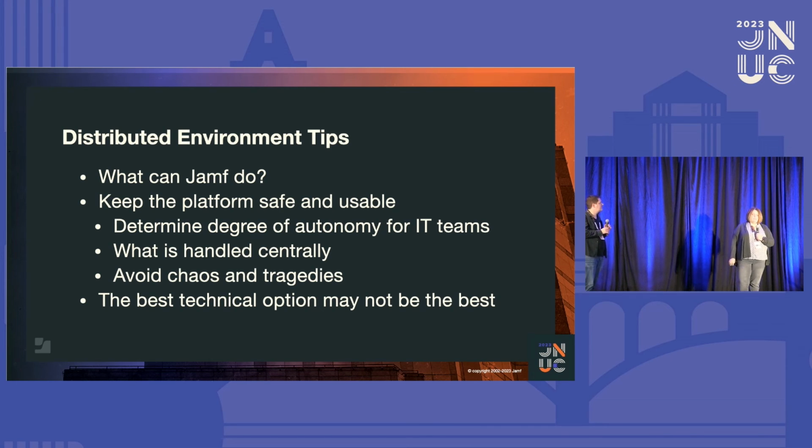So the other part of this is we want this platform to be used by users. We want it to be used by IT staff. We want it to be used by our faculty and staff and students. But we can't lock it down so much that nobody can use it. But we also can't open it all the way up and let people touch things that don't belong to them. So you need to determine where the autonomy levels exist in your group.